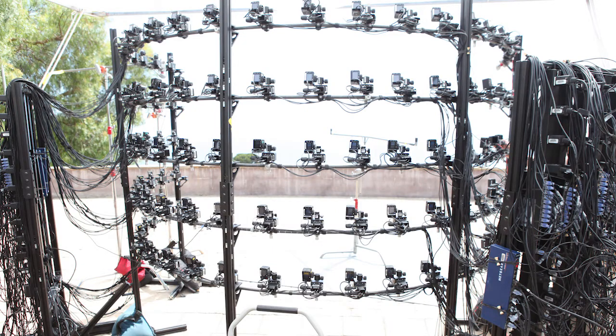The configuration of our rig in this case is 100 Sony RX0s, with 20 of them able to record at 4K resolution. They're arranged in a half cylinder shape so that we can get a wide range of coverage of the subject matter at the same time, avoiding having any cameras obstruct each other.